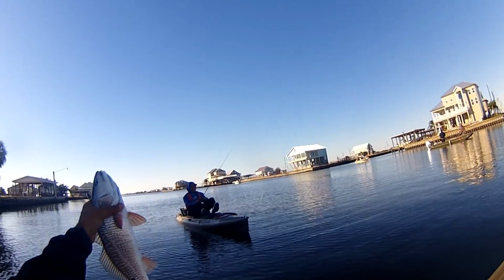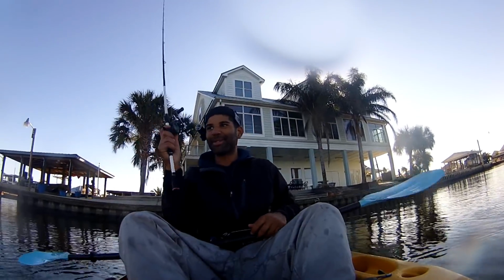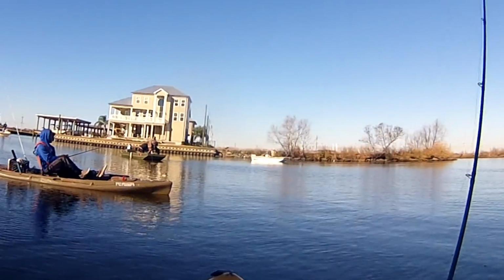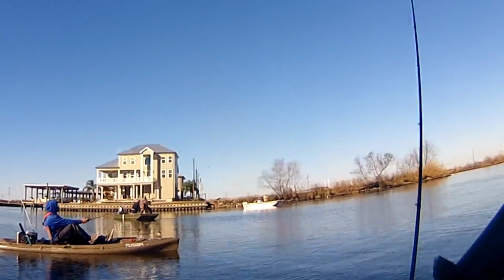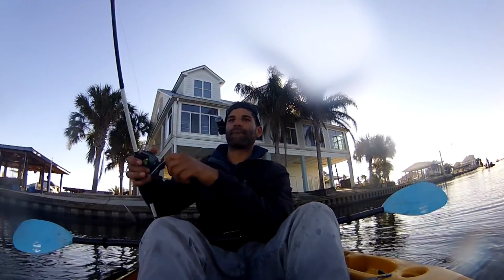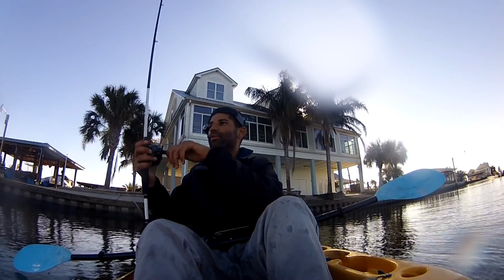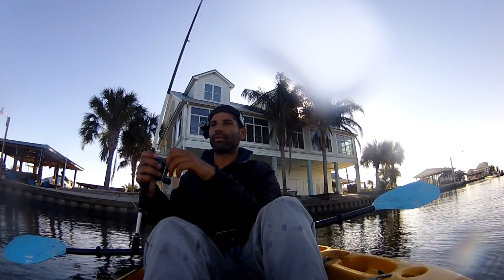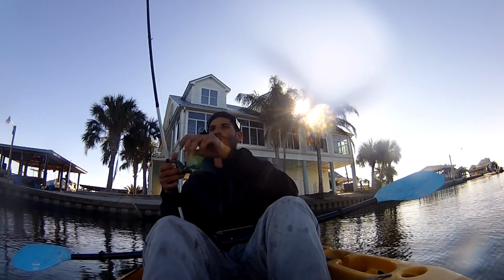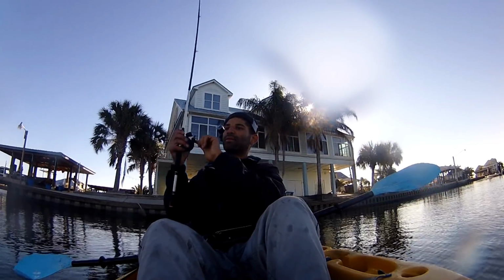Skinny. I spun right at the back of his boat where he wasn't casting. Pedal into the wind. You do what Greg is doing. Huh? Do you have an anchor? There he is.